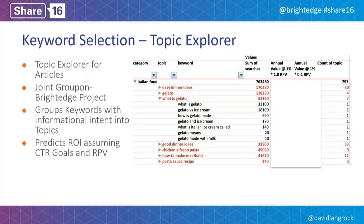But the other thing I have to point out is I had numbers in these columns, but I'm not allowed to show you those numbers because they indicate how much revenue we think we might get from these keywords. So I'll let you guys do the math. I'm sorry, my own internal Groupon wanted me to cover those up. So if you notice that's blank, I'm sorry about that.